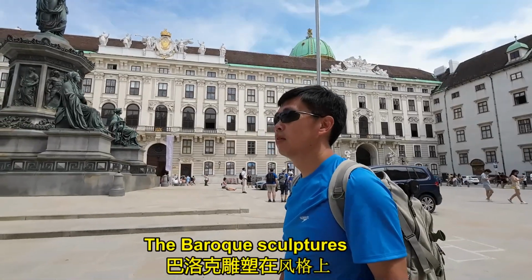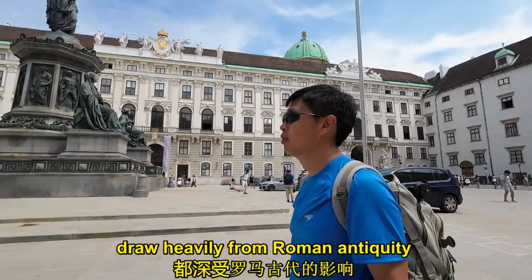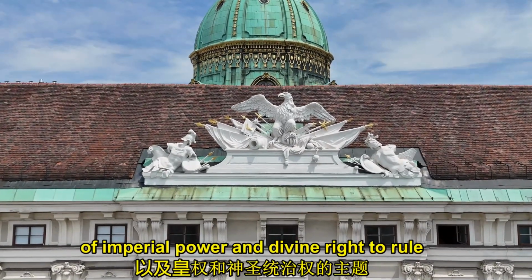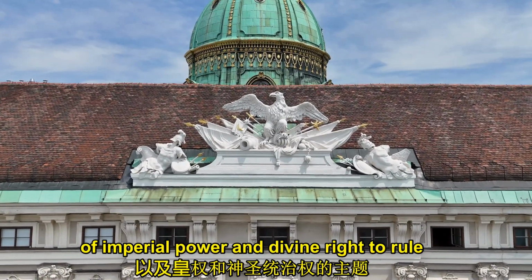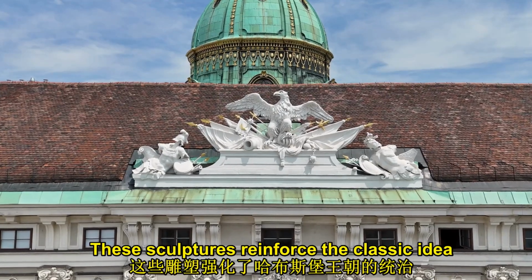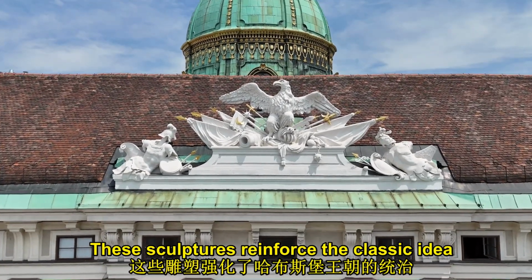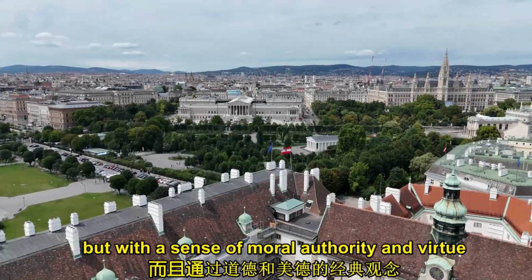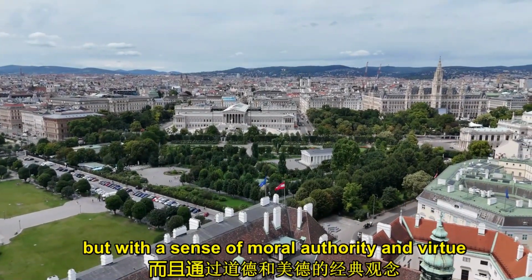The Baroque sculptures draw heavily from Roman antiquity, both in their styles and in the themes of imperial power and the divine right to rule. These sculptures reinforce the classic idea that the Habsburg ruled not just through power, but with a sense of moral authority and virtue.